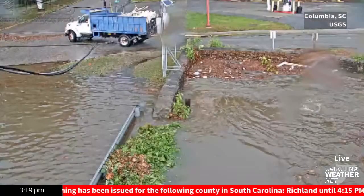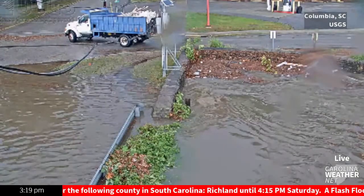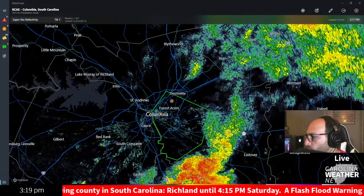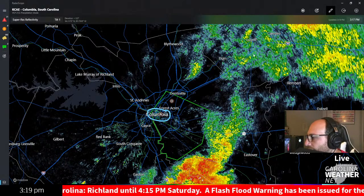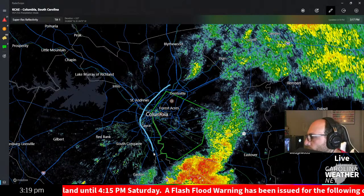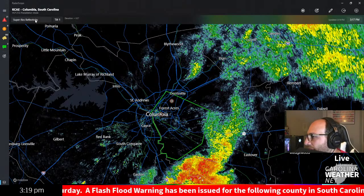And if we head on over to Radar Scope, I can actually show you exactly where the parameters for this particular warning are. You can see our camera right on in here where the flooding is occurring near downtown, but the actual flood warning is here in green. And this again continues for the next hour or so.